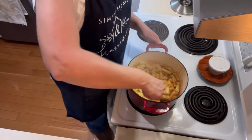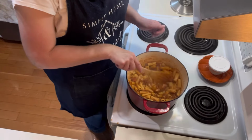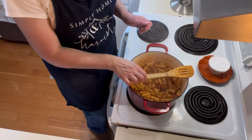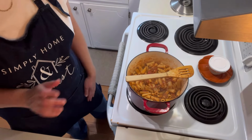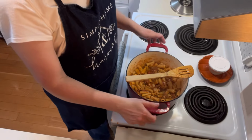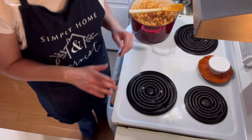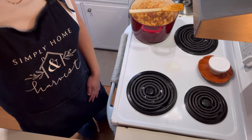They're probably going to absorb all of this sauce too. I think you could eat it just like this and it would be fine without anything added to it. But I'm gonna let it cool off just a little bit so it'll be a little bit easier to handle. In fact, I'm gonna move it over here off of the burner, let it cool, and then we will assemble our dish in just a minute.